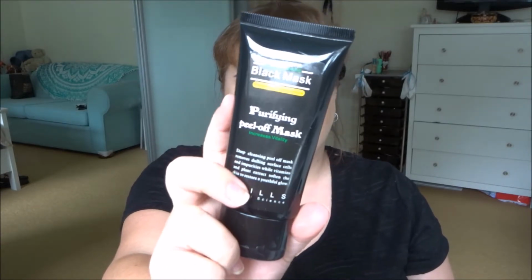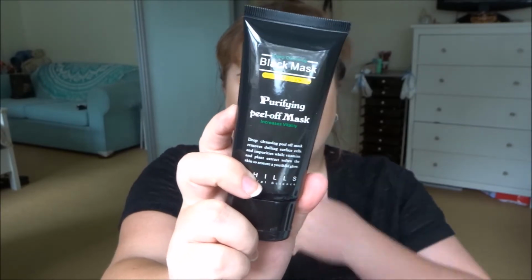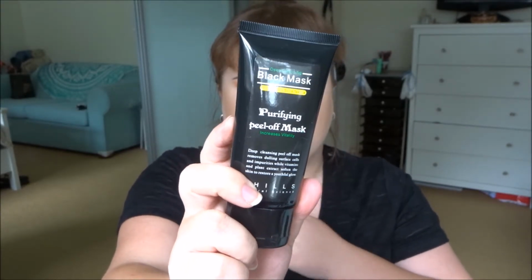The first one is the deep cleansing, like the black peel off mask. This one in particular is the Shills one, but I know there are many brands out there. I absolutely love the concept of this. This is one I use when I'm feeling ultra lazy because I don't actually have to wash my face. But this really is truly a lifesaver now.